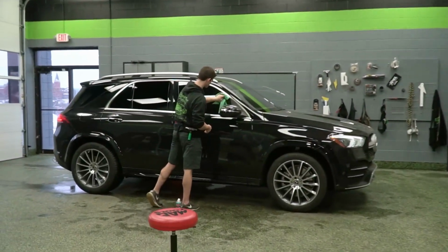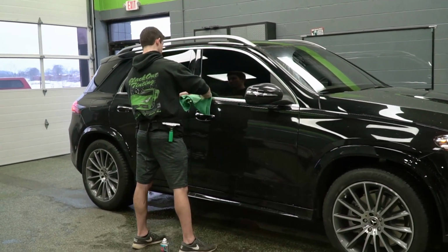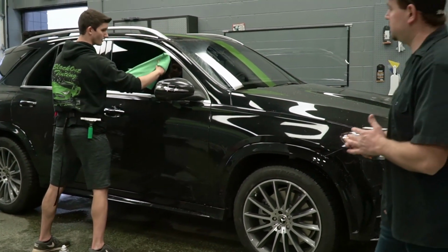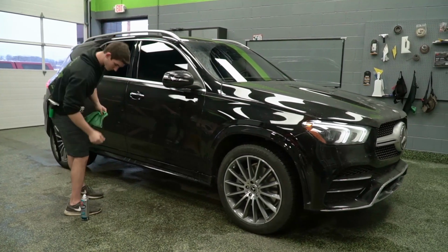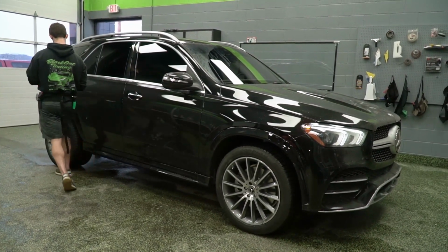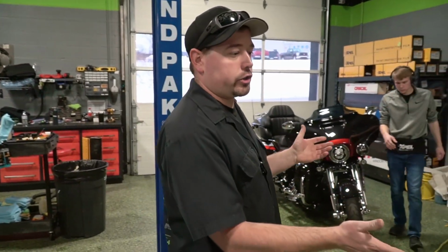Over here in the tint bay, Brandon and Terrell are working on a GLE. This is an AMG, I think. Is this an AMG? I don't believe so. It's got some kind of AMG appearance package though, because it's got the fender flares. We're doing paint protection film on the whole front end of this one, as well as the rocker panels and the rear fender flares. We tinted it all the way around, and we're ceramic coating it with XPEL Fusion Plus. This car is available at Smale Mercedes-Benz for sale, so this is one of their lot vehicles. Go check it out.